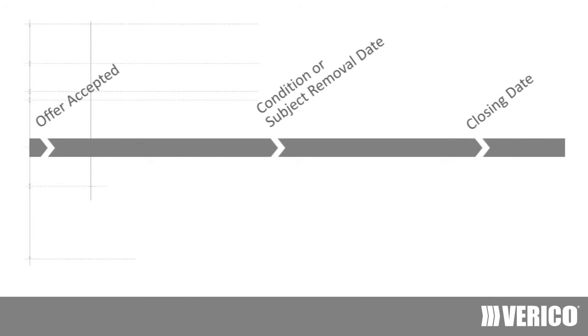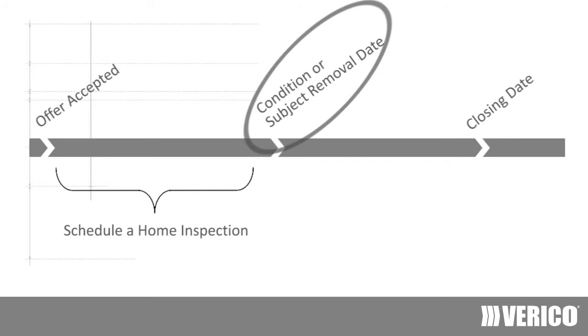You will have until the subject or condition removal date to satisfy the conditions you have written into the offer to purchase, including getting a home inspection and securing your mortgage. You may elect not to remove subjects and conditions on this date if you're not confident that you can secure the financing that you need, or if you receive a home inspection report that includes major problems with the house.